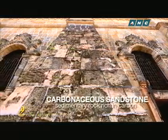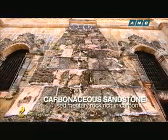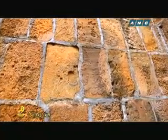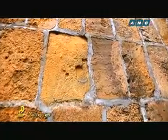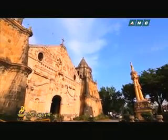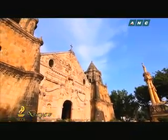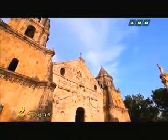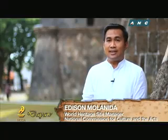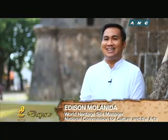The stone used was carbonaceous sandstone, a variety known for its honey color. In late afternoon, the light bathes the entire structure in a subtle reddish gold gleam. Miagao Church was built starting in 1786 and it was finished in 1797.